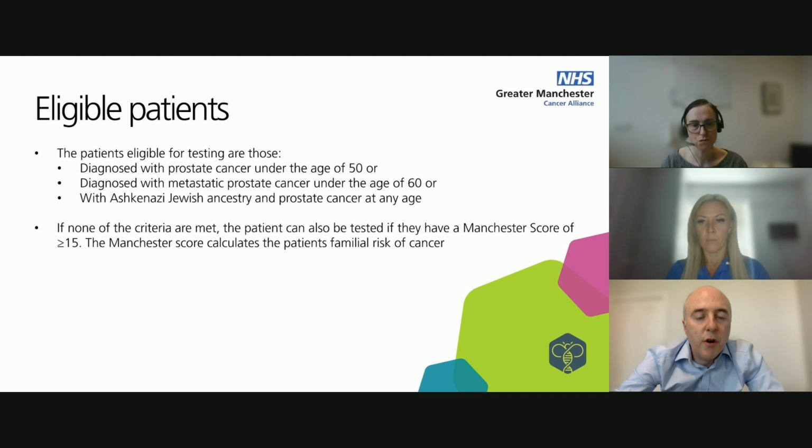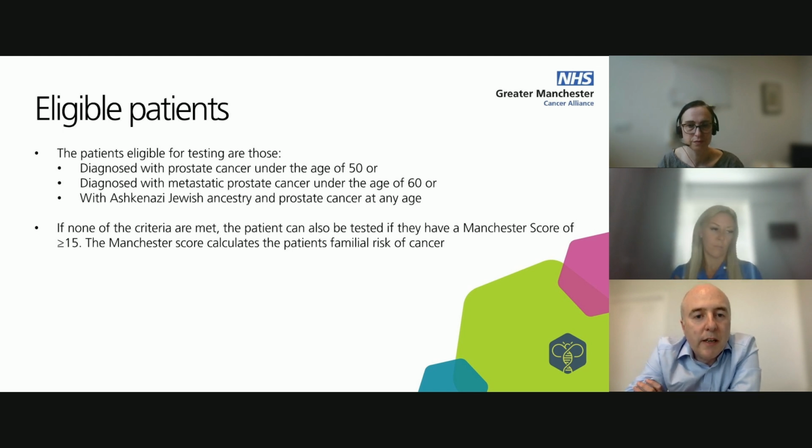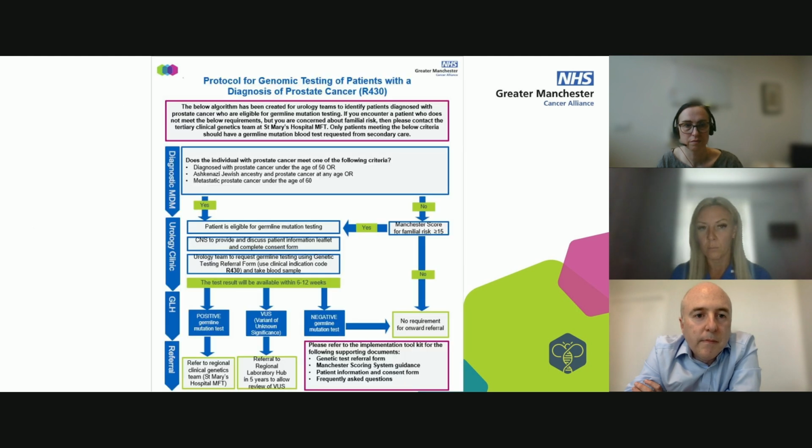The final criteria, the fourth one, is based on the familial risk, and this is a little bit more difficult to calculate. It's not simply a case of looking at the date of birth or the patient's demographics. This is more about assessing the familial risk, which is a very complex thing to do, but we have got some resources to try and guide you with that. Next slide, please.